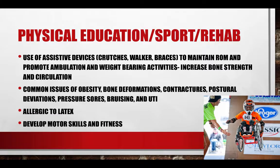So what are some physical education, sport, and rehab things to be aware of when we are working with individuals with spina bifida or with polio? One, we have to be aware of their assistive devices that they may be using: crutches, a walker, braces that they might be wearing, such as this little man over here. He has some AFOs that he wears. So be aware of them, and work with the physical therapist.